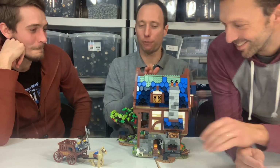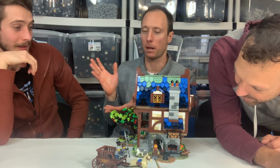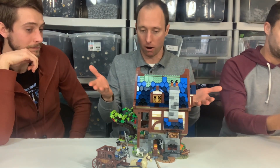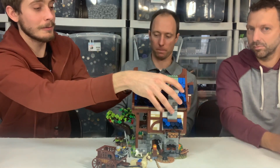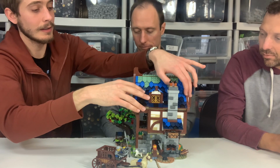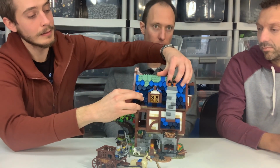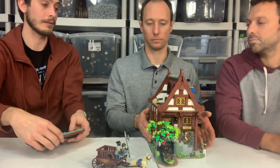Exactly. This is fully modular. It's exactly what we asked for in our video a while ago about modular buildings. This is fully modular, it comes apart on every level, and we can fully show you guys if you want. All right, I'll let you do it. The roof just pops off here. Let's see, there we go. This one's a little bit more embedded than the other one, I think. Maybe the back will come off easier. That's just one piece. Okay. There you go.